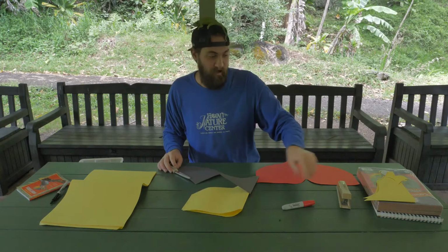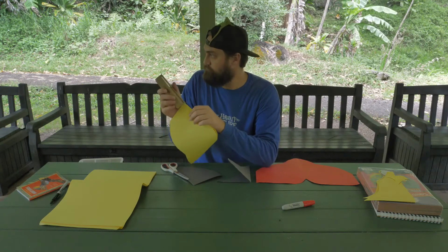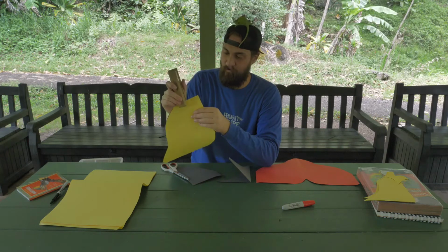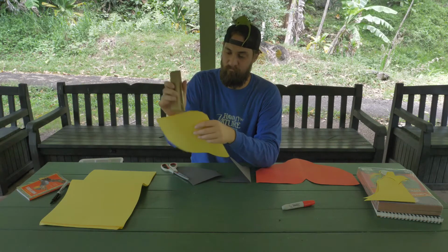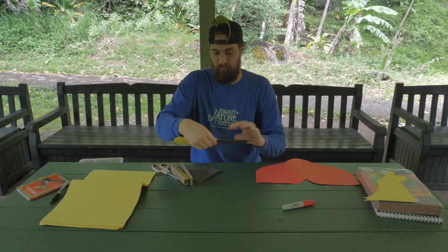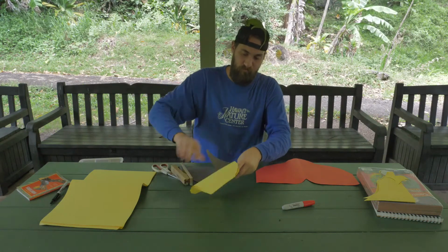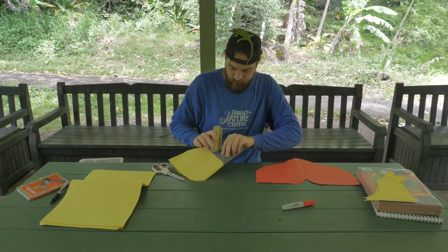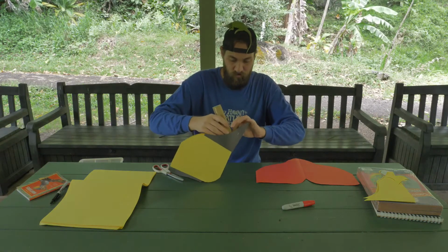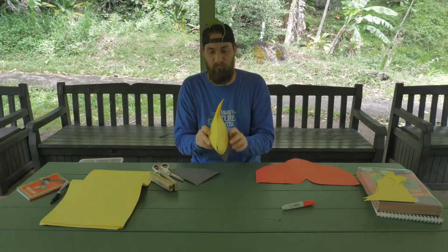Now here's when we get the stapler out. Staple. Back of the head. Oh, that's why it wasn't working. Staple the top. Okay. Now, we're going to staple the beak on. So you got to open it up or else you don't want to staple it shut. So open it up, just like this. Put one here for good luck. One there. One there. Alright, we're making our way.